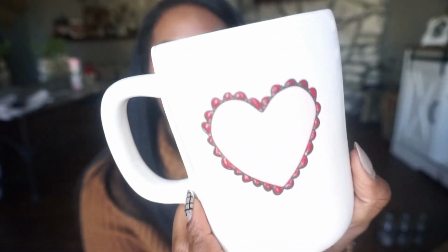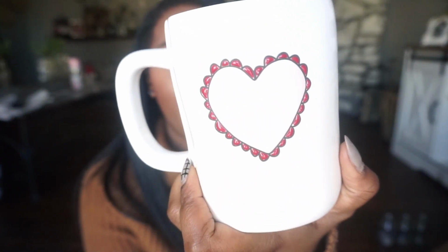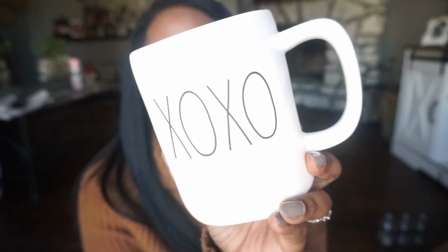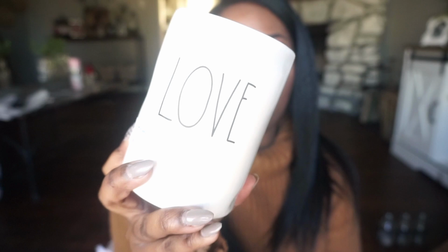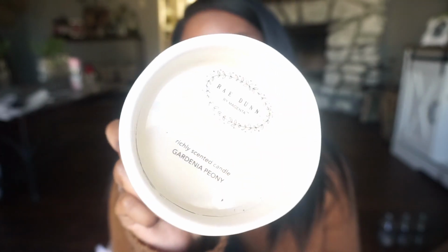So, next item I got, I finally got my hands on the XOXO with the heart on the back. Oh my god, I literally lucked up on two of these after work one night. Love this. Got this from Marshalls. I also picked up a love candle for the Valentine's Day hutch. Of course, these are extremely expensive.